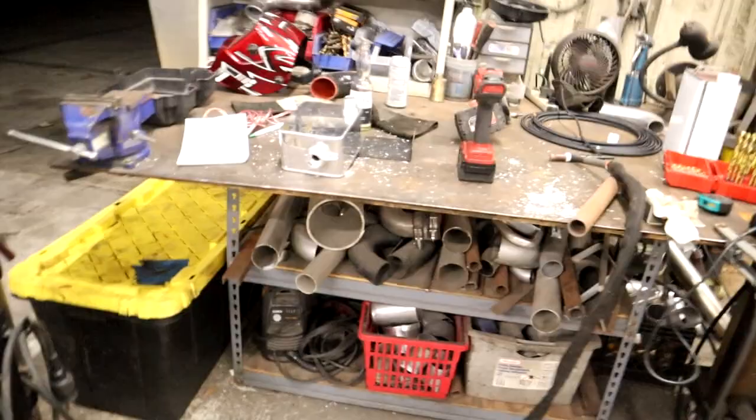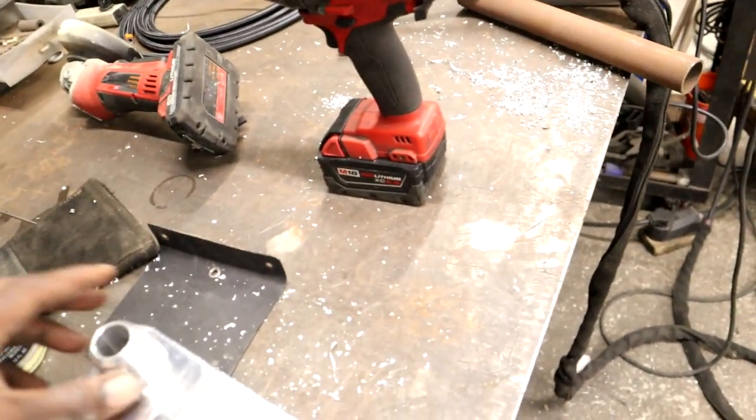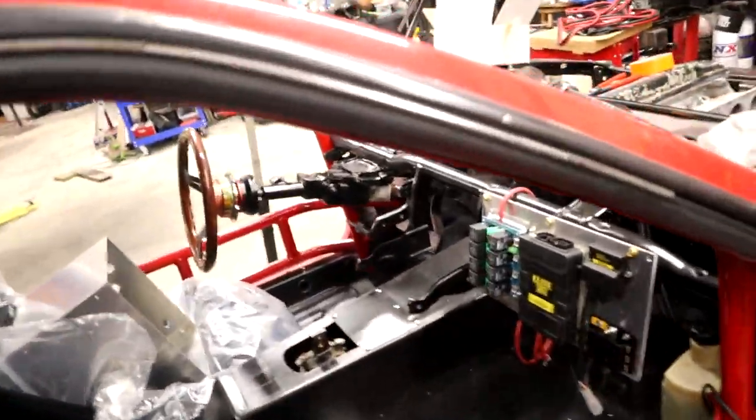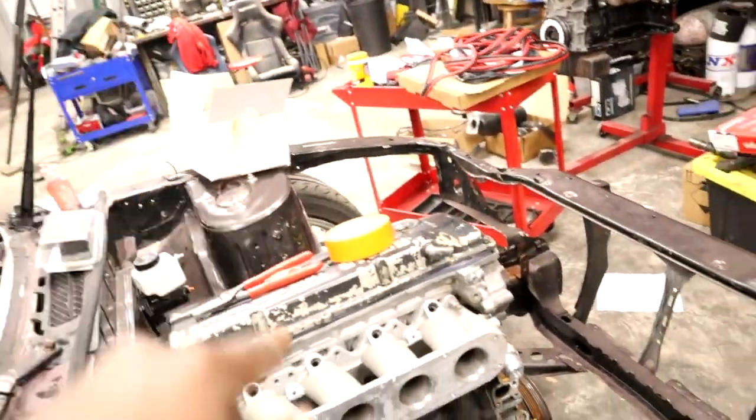I'm missing a 116 AN bung, so I Amazoned that. It'll be here in a day, maybe tomorrow. But yeah, we're making good progress. I can't complain. The engine's still in the car because I was trying to do as much fab as I can, to get it as far as possible before I put the engine in there. I'll probably wire it up with the spare engine first before we put in his build engine and get it fired up. But so far so good.